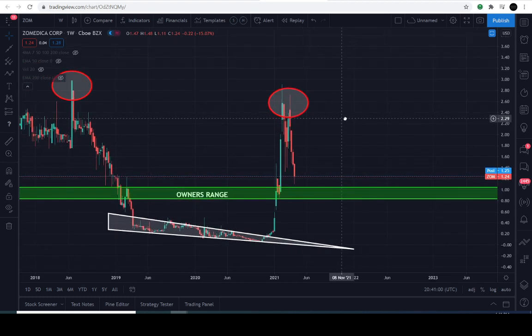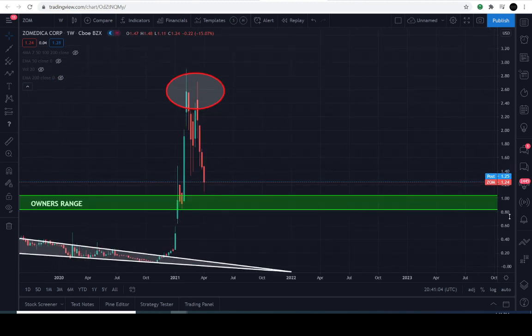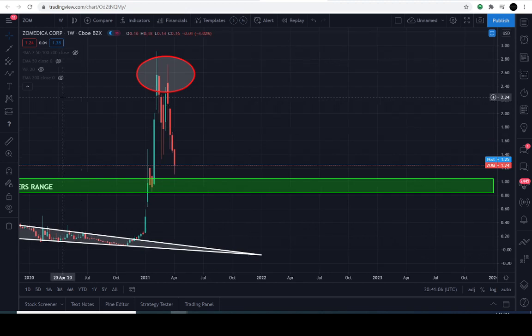So the area that I'm able to see in this market as a potential, in quotations, area of interesting financial support, whether there's strength there or not, is in between these green lines right here, or this green rectangular range down here.